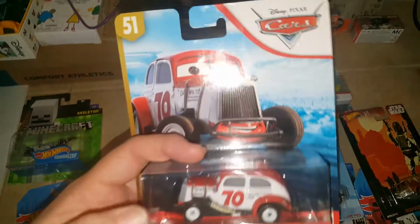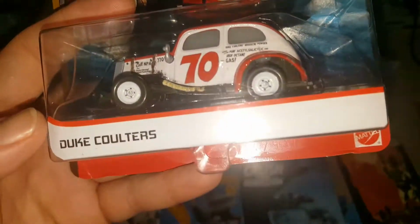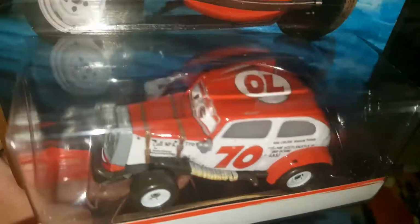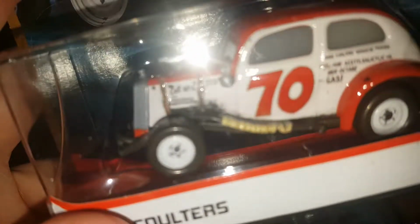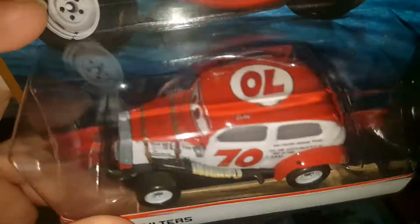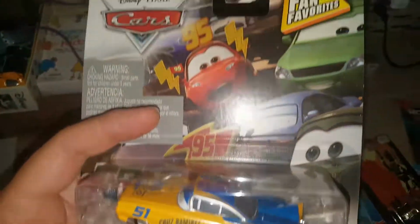Now here are the Disney Pixar Cars, also by Mattel. Duke Coulters. I thought this was a really cool vehicle. You know, the style, it looks like a buggy. But there it is, all the details. I'm gonna crank it open in a few. And here is another one.